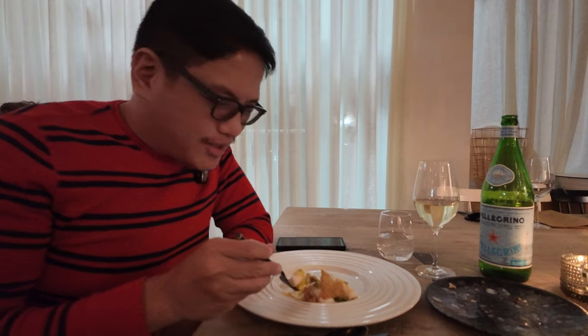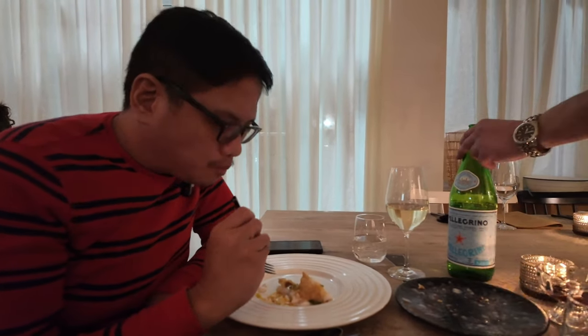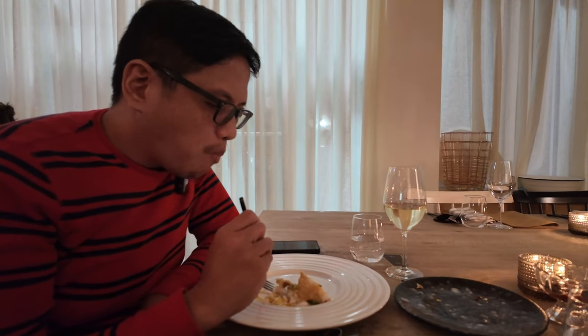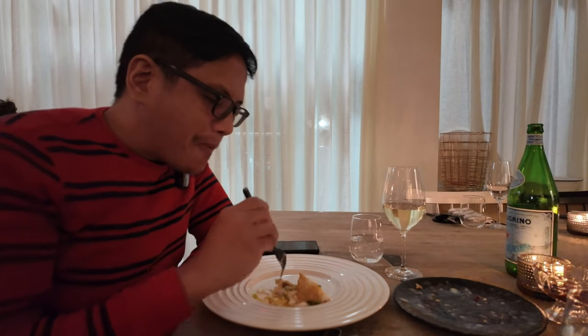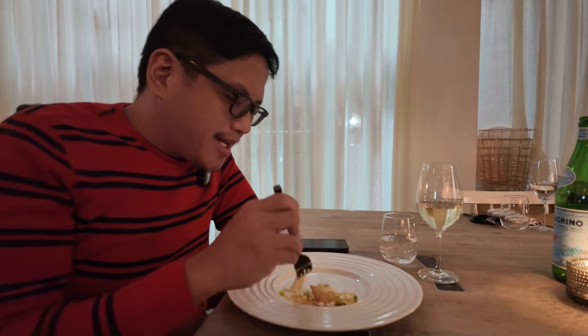All right, this is pusit. And you probably heard all the ingredients. I'm not going to explain it, but it's very fancy. This is his version of the ceviche. I like the soft. This is very flavorful. You feel the crunch. And then the squid itself, it's nice and soft. It goes down smooth. Has a citrusy taste. But this is delicious. A+ from Eric, man. This is good stuff.